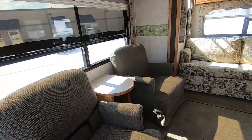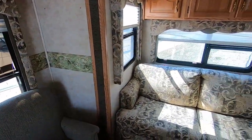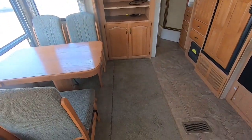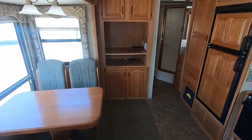We're going to make this pretty quick because I don't have any power hooked up to it, and it's pretty warm in here. But this is a clean camper, guys. Looks like the original carpet. Doesn't look like it's been a live-in unit.